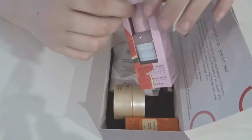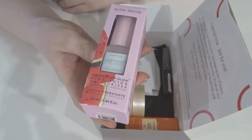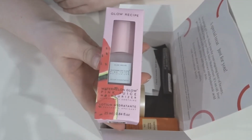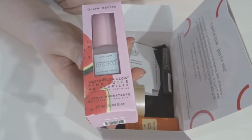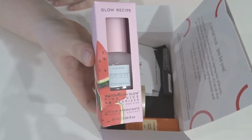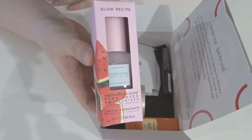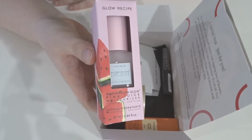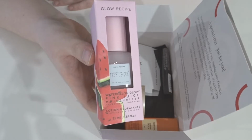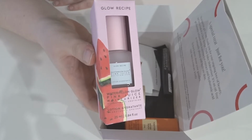First, we have something very exciting. It is a Glow Recipe product. It is the Watermelon Glow Pink Juice Moisturizer. I'm very excited to have this because I've received a few sachet samples in the past and I really liked the product, but because it's not something that I could really afford to buy the full size of, because it's probably better for oily skin, and as someone with dry skin, this is something that I would probably use every now and then rather than regularly.